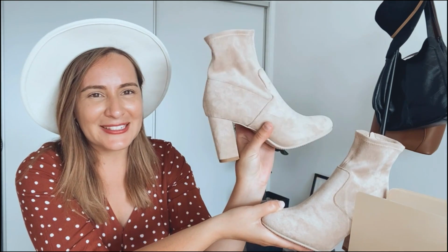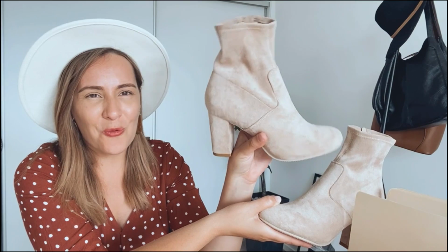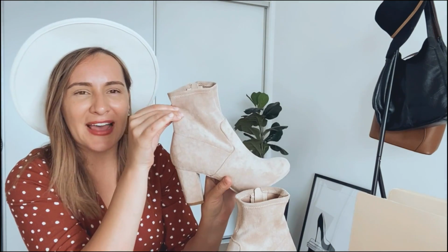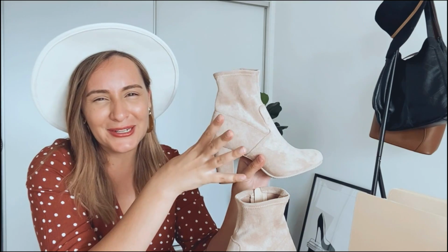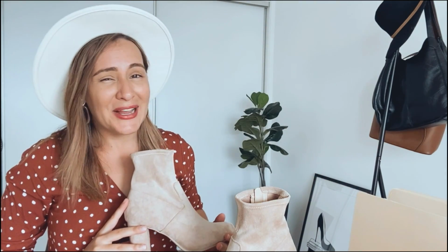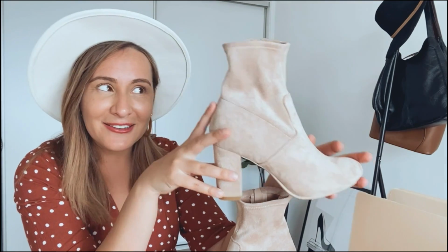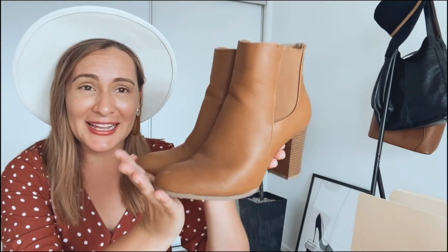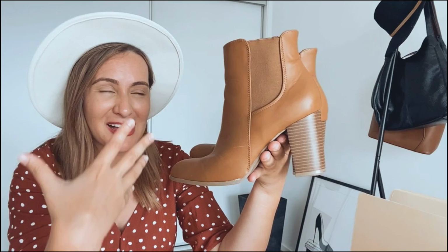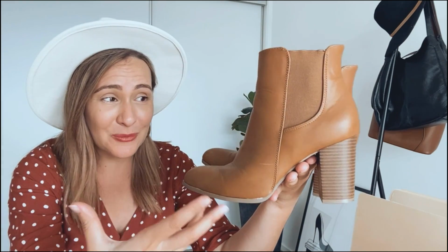So these are gorgeous. They're like a beautiful washed out blush. And I just love how they come past over the ankle. They're considered a sock boot, and they're just stunning. So a lot of these styles go with all my outfits, and that's why I kind of got it. So justification ticked. Another boot from Kmart, and I get a lot of questions every time I wear these in my photos. These are so freaking comfortable.